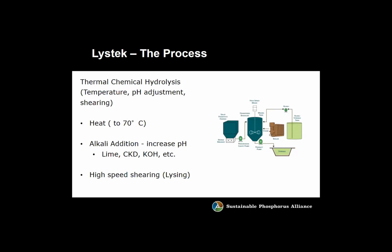So normally we adjust the pH to 9.5, but that is flexible depending on different regulations. So we can adjust it all the way up to 12 if we want. And that's going to be dictated by the regulation in those specific areas. The third aspect of the process is high-speed shearing. So think of the process happening in a large reactor. Within the reactor, there's a blade spinning at approximately 1,000 RPM. That blade is causing cell lysis. So that's where the Lystek name comes from, lysis, Lystek.